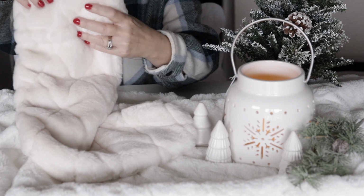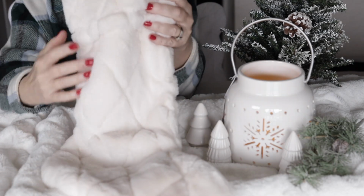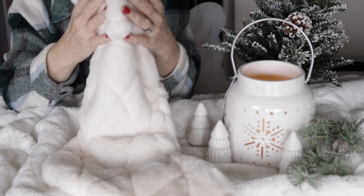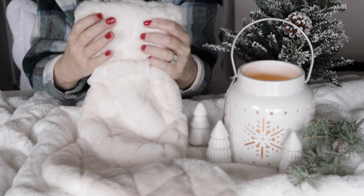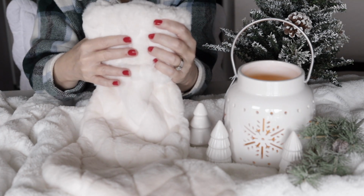This beautiful Christmas stocking feels as soft and plush and comfy as it looks. It was love at first sight, and I had to bring it home with me.